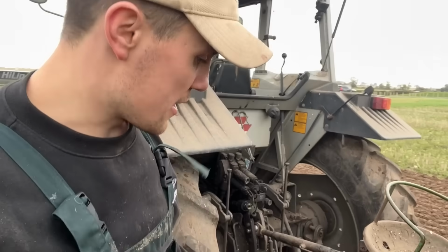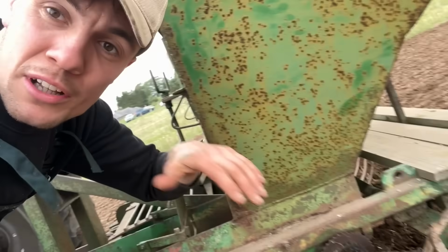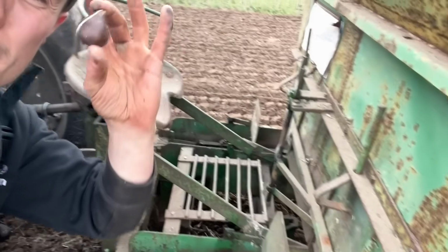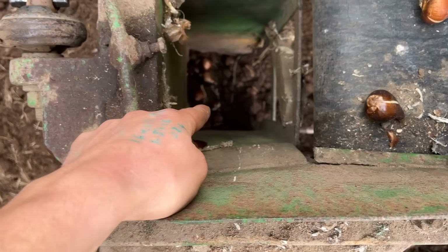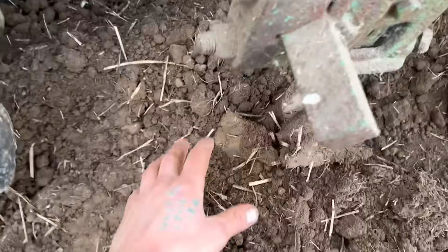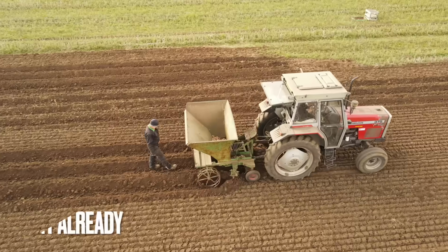This is a very, very simple machine. Drive wheel which runs along the ground. This chain is driven from that drive wheel, which runs a shaft connected to these belts, which draw bulbs like this out of the hopper and down into that slot just there, which is cut by this wee ridger here. And it was all filled in again with another set of ridgers. 1, 2, and a third over there. And you end up with 2 nice ridges of tulips.